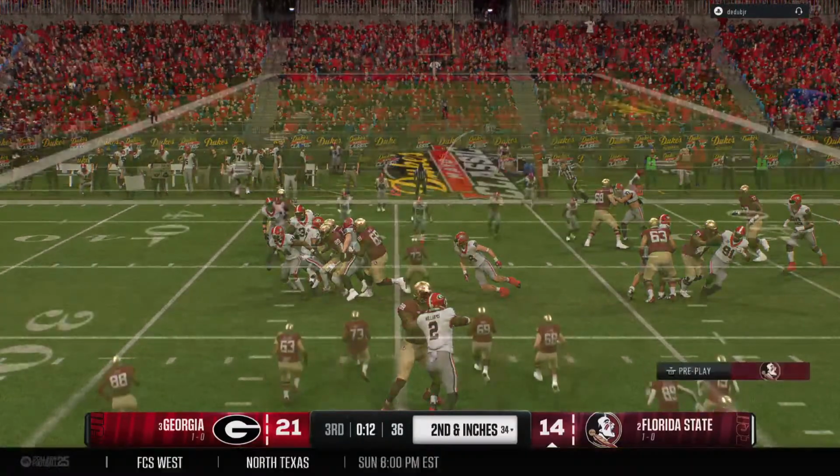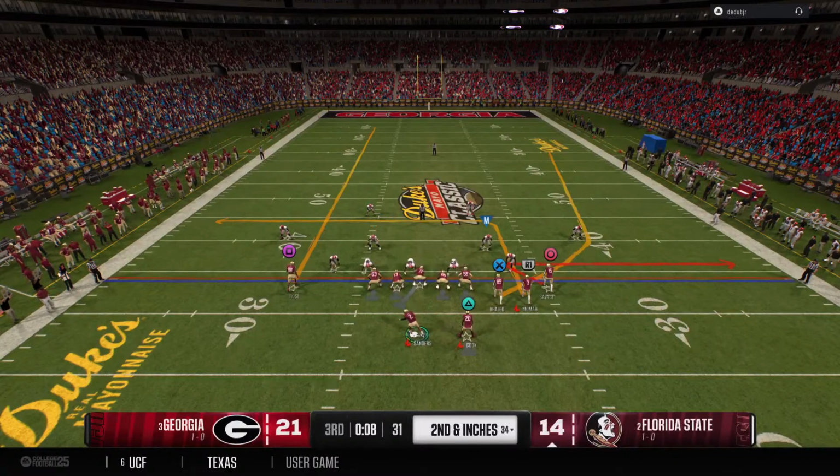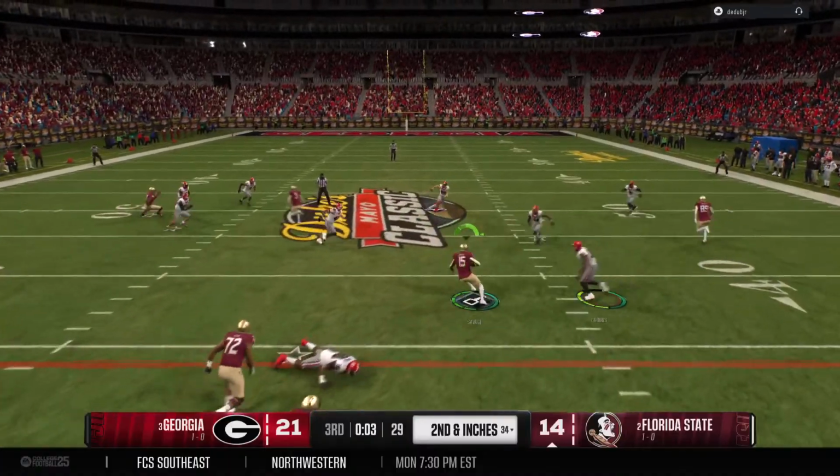Boy, positive yards there on 1st and 10. Good job up front by that offensive line. Good hard running by this running back. And now you got a lot of options. That playbook can really open up on 2nd and inches.